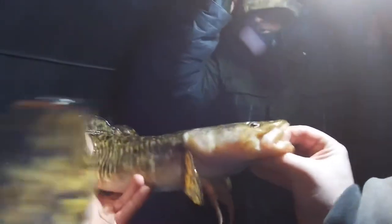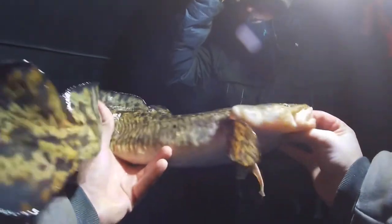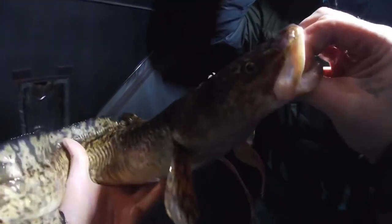Absolutely perfect. Beautiful. It's gonna be good table fare there, boys and girls. Perfect. Okay, yeehaw. On the good old macho spoon. Good old burbot.